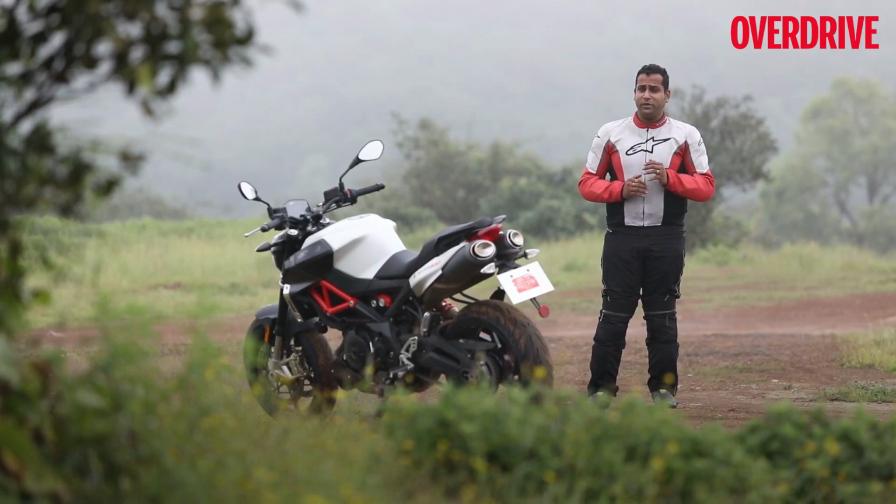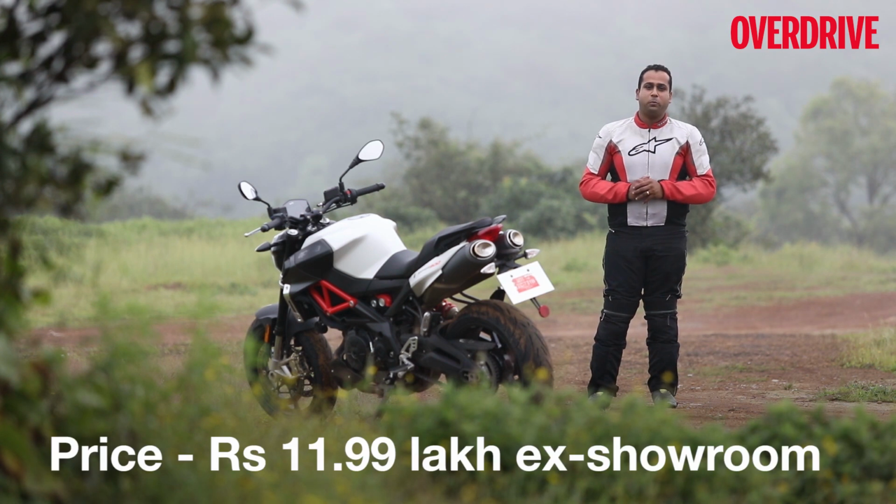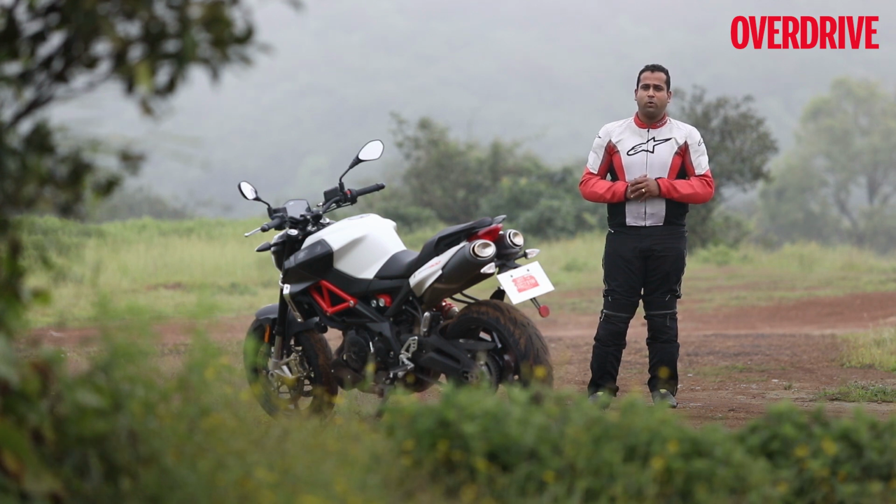The Shiver 900 builds on Aprilia's philosophy of making distinctive looking motorcycles that are also engaging to ride. The performance is good and the handling is confident despite the heavy feel. But coming in via the more expensive CBU route, this motorcycle is priced at 12 lakh rupees ex-showroom. That's not only higher than the competition, but is also a bit of an ask for what the bike offers.